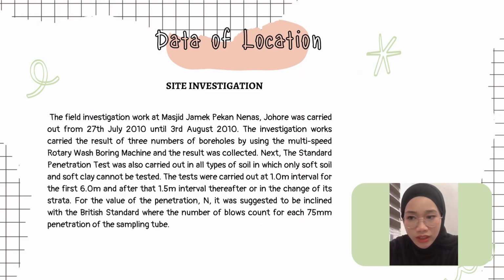Next is data of location. First is site investigation. The field investigation work at Masjid Jamik Pekan Johor was carried out from 27 July 2010 until 3 August 2010.